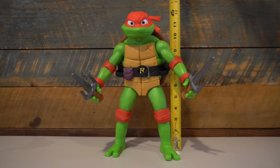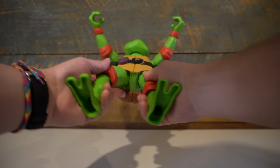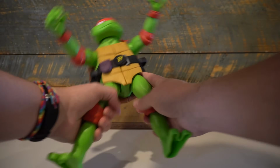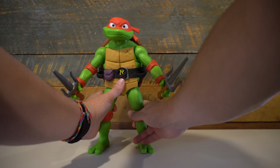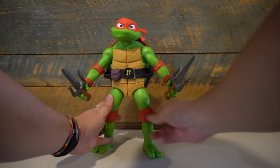The giant Raph only has 9 points of articulation compared to the regular release's 11, so he can't get into as many poses as the normal one. But I think it looks great, and for kids that prefer the larger scale figures, I think they'll love this one.